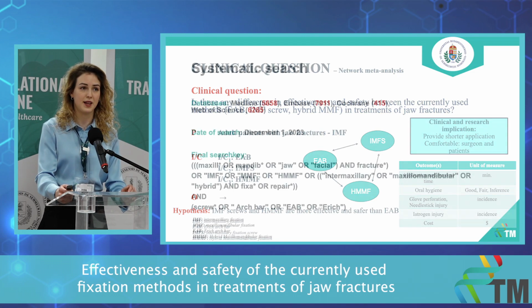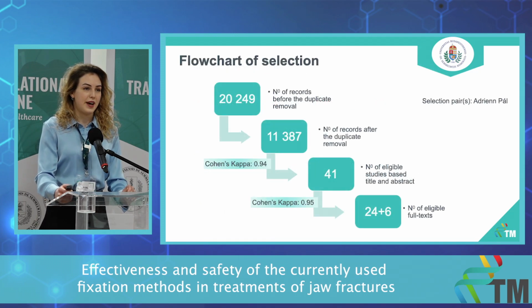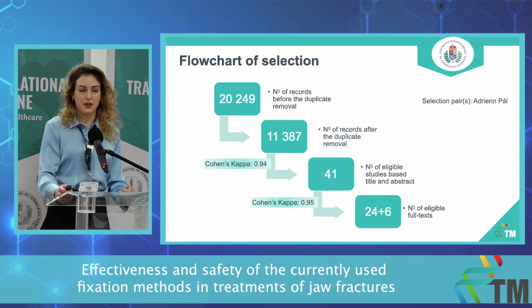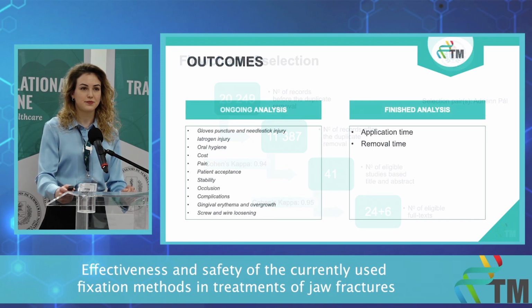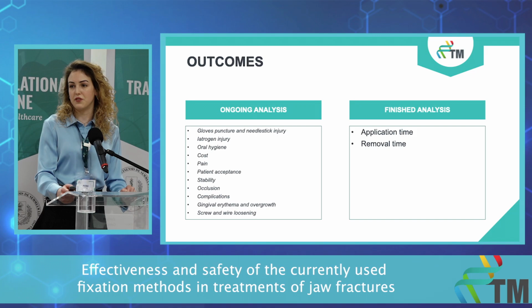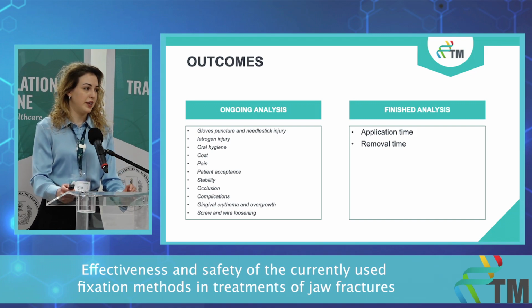You can see here my systematic search and my final search key. And at first, I had more than 20,000 articles. After the full text selection, after the citation and reference chasing, 30 eligible full texts were left. You can see here that we have finished the application time and removal time analysis, but we have many ongoing analyses as well.